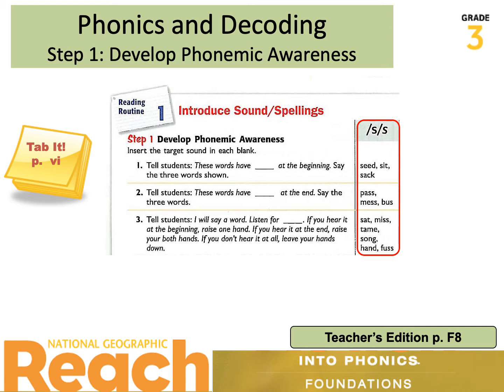Step 1, developing phonemic awareness. Insert the target sound in each blank. Tell students these words have s at the beginning. Say the 3 words shown: seed, sit, sack. Step 2. Tell students these words have s at the end. Say the 3 words: pass, mess, bus.